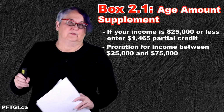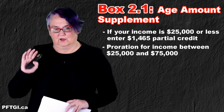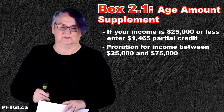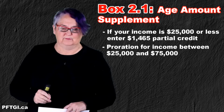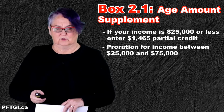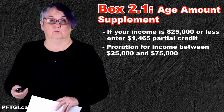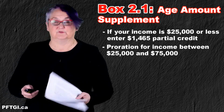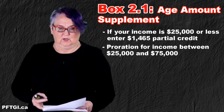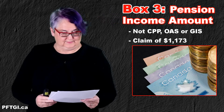So there's a proration there as well. If your income, the amount of your income less $30,828 multiplied by 15% and then subtracted from the $4,141, that will give you your age credit. So basically for every dollar that you're over the $30,828, you lose 15% of this age credit. Okay, and that goes in box 2.1, which is your supplement.